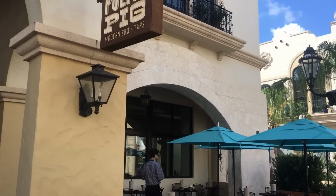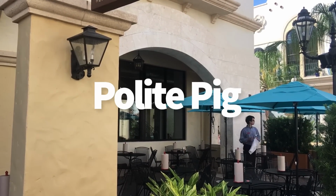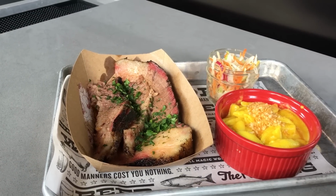Back over to Disney Springs, we're going to talk about Polite Pig. This is the counter service location run by James Beard Award-winning James and Julie Petrakis, who are well known for several high-end restaurants in the Orlando area. It's a highly recommended crowd favorite.